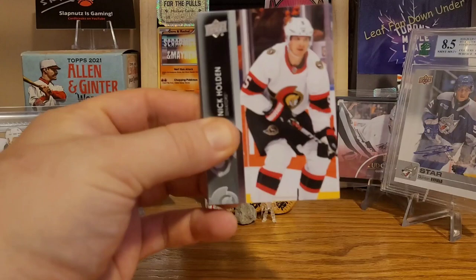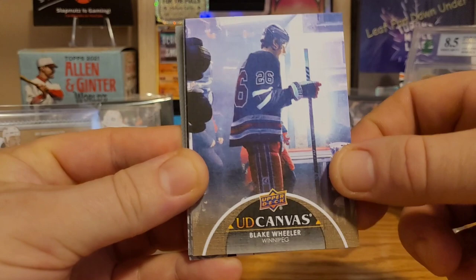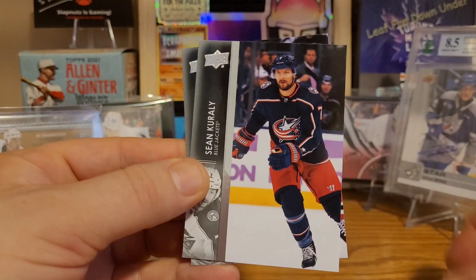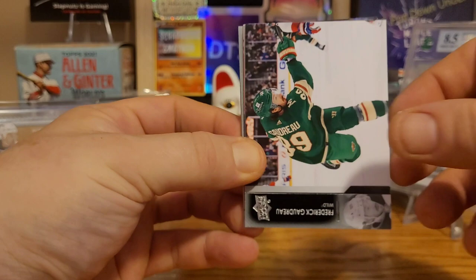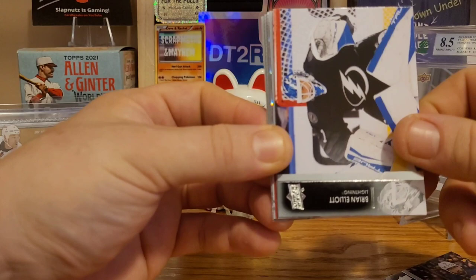Okay, Nick Holden, Mason Appleton, Corey Perry. We have another canvas of Blake Wheeler, Michael Bunting, Nikita Zadorov, Sean Couturier, and Tomas Tatar. Okay, Frederick Gaudreau, Alex Tuch. Looks like we got something shiny, foily. Might be one of the holographics cards.